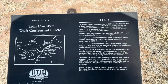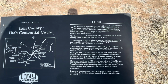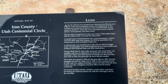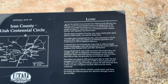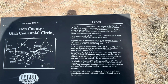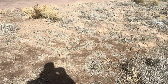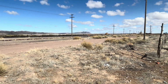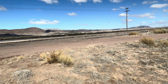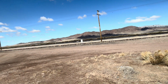The first depot consisted of 2 boxcars. Later, a fashionable depot built by the Union Pacific was used for many years. As people came to homestead in the area, a few businesses and schools and post offices came to existence. In 1910, the population was 24. In 1913, it climbed to 52. So a railroad spur was extended into Cedar City in 1923 for freight trains, but passengers were still transported by bus from Lund to the southern Utah national parks and other destinations.